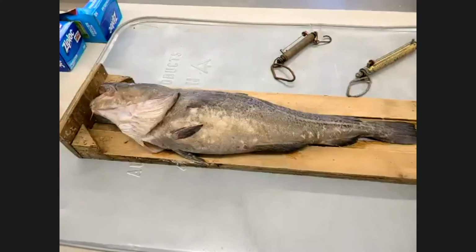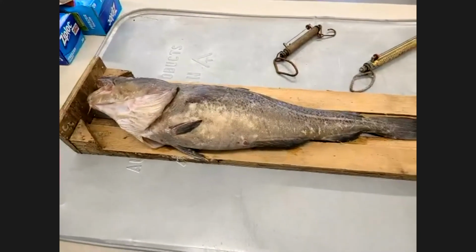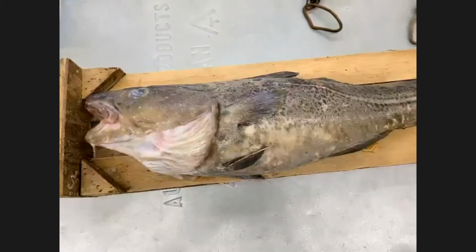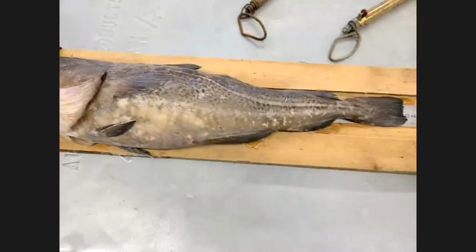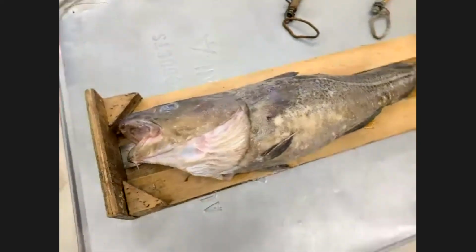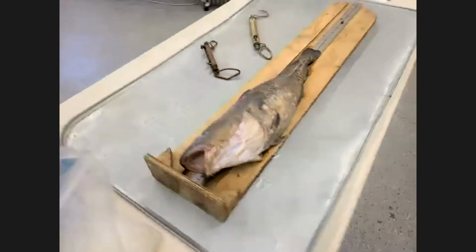All right, Tate, do you have us here in the shop? All set, yep. All right, so here's our Atlantic cod. This fish is about 22, 23 inches long. This particular fish came in right at the end of January.